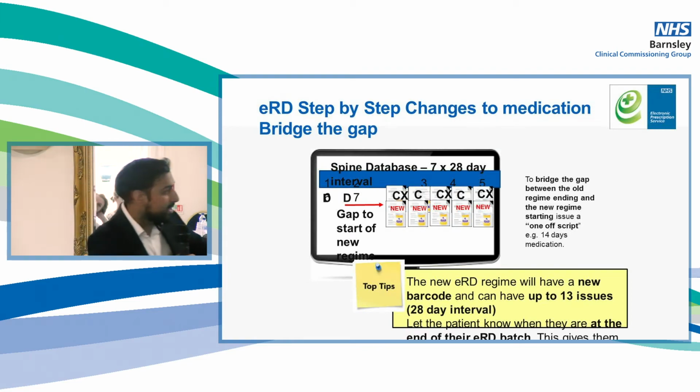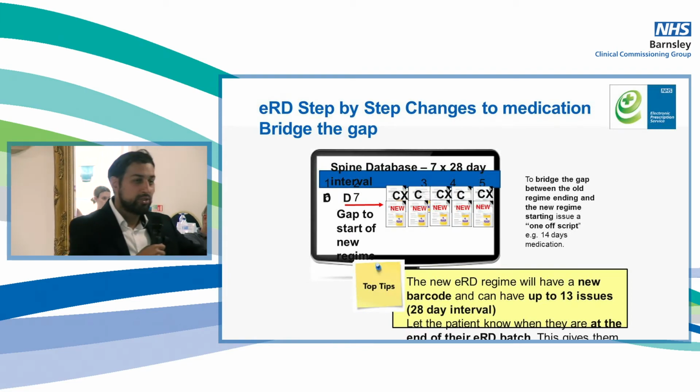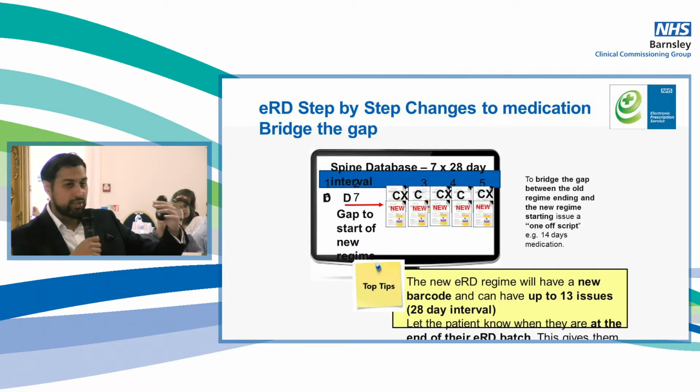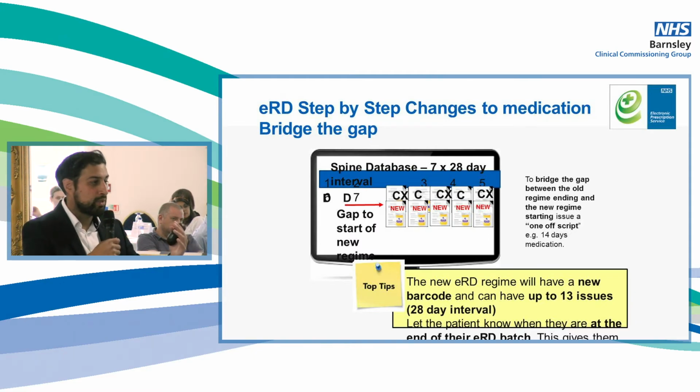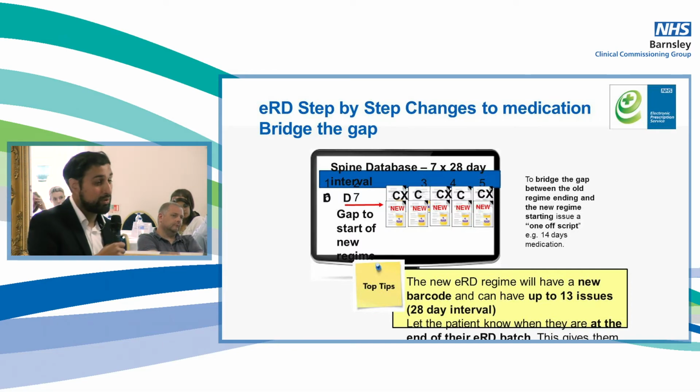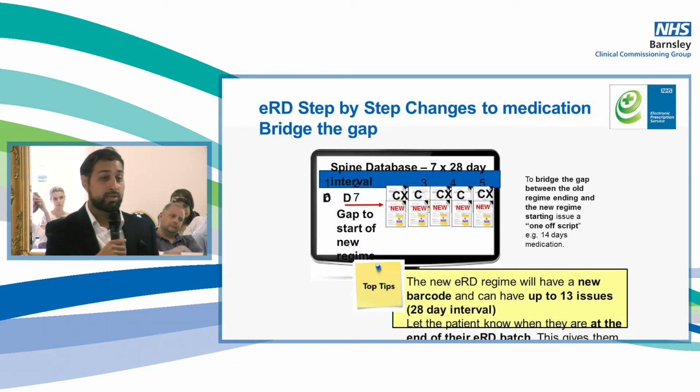And what we say is, if you are changing meds, just try and synchronize it in line with the others. So if you're changing it halfway through a monthly prescription, 2 weeks, you might as well give an acute for the remaining 2 weeks, and then start a new ERD up in line with the others. I can guarantee half your problems will disappear with ERD if it's synchronized properly.